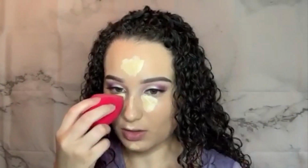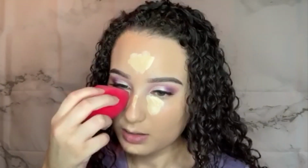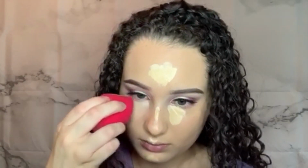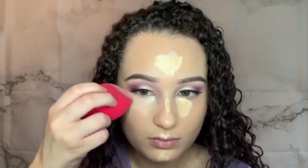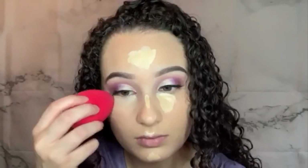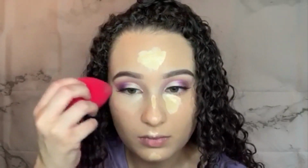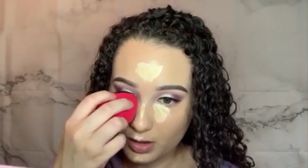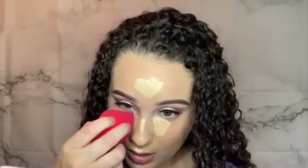Now I'm gonna go back in with my Morphe sponge and blend this all out. This sponge is the best for getting right up in here and right up in here.